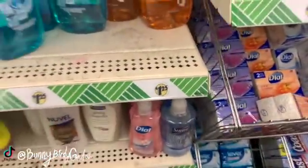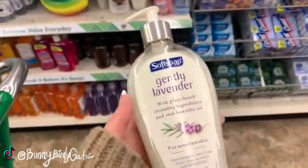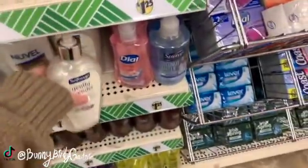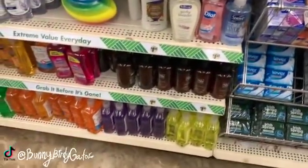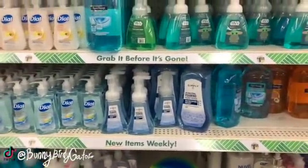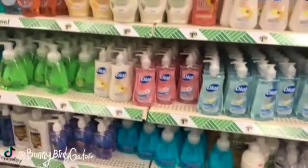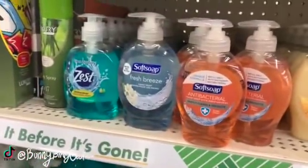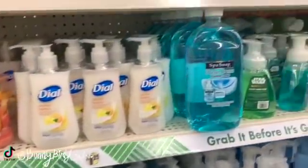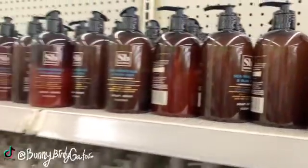This is new for the week, Gently Lavender. However, if you guys have purchased the large bottle, you know that this is the matching scent, but this is actually the regular size, not the refill size of the Gently Lavender. We also have coconut water from Suave. Lots of refills for foaming soaps in Ocean Breeze and refreshing scent. Lots of name brand soaps. Peachy Clean from Suave, Vanilla Honey from Dial, the antibacterial soft soap, and then the Sea Minerals and Blue Iris is still here from Soapbox.